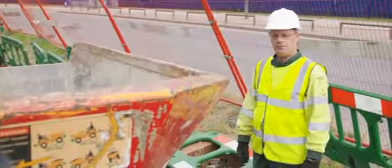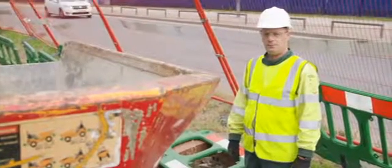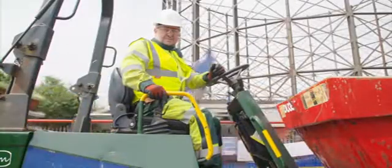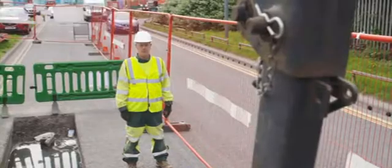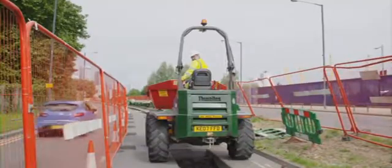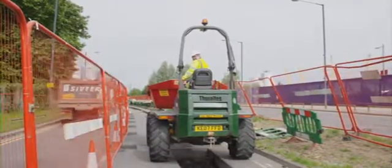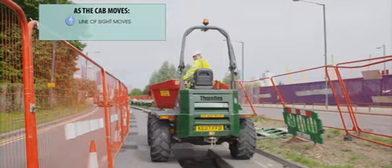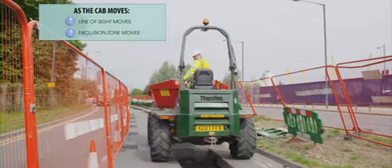When the plant controller is to the side of the operator, they can see the operator, but the operator can't see them without moving their head. When the plant controller is behind the operator, the plant controller has no chance of a clear line of sight with the operator. Remember that as the cab moves, the line of sight and therefore the exclusion zone moves. It's imperative that the plant controller is positioned such that a clear line of sight is present.